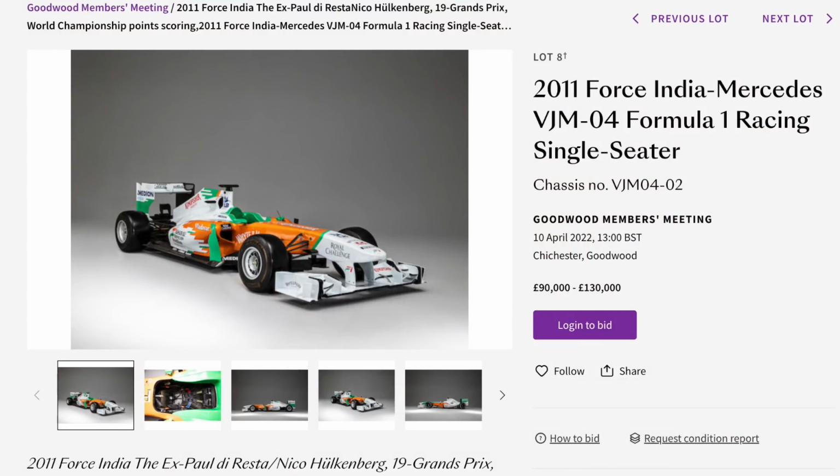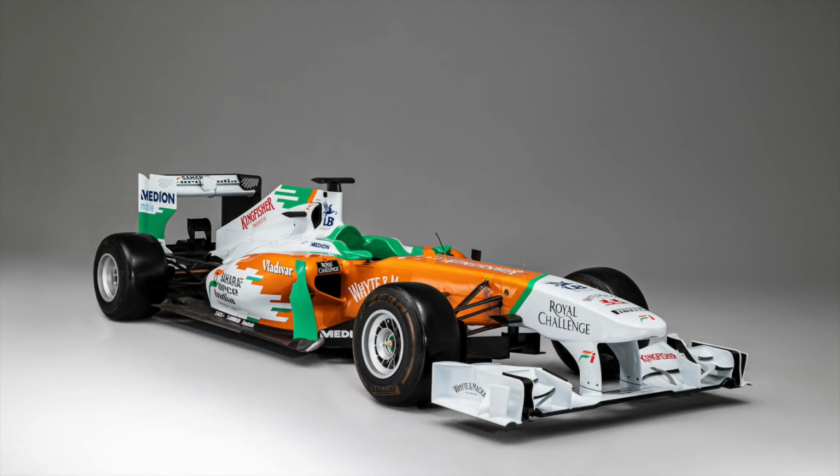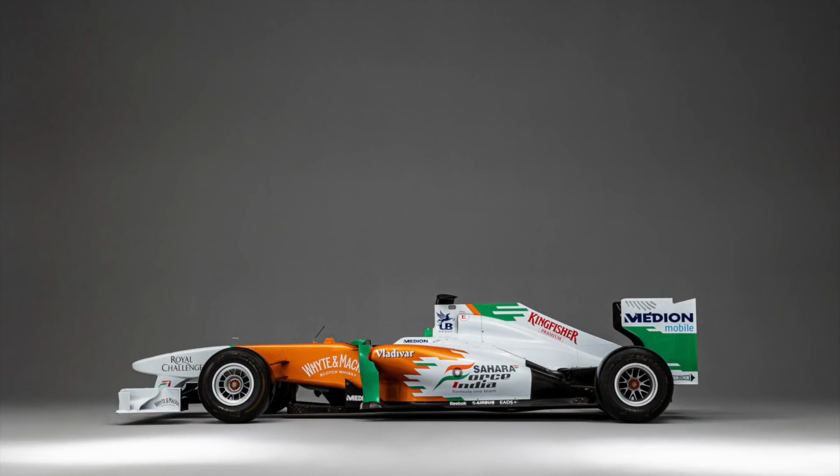So for number 3, let's go a little bit wild with lot number 8, a 2011 Force India Mercedes VJM04 Formula 1 car. Now, this car is offered without a reserve, and it's actually being offered by the Aston Martin Formula 1 team. It competed in 19 Grand Prix, it had 8 top 10 finishes, and was driven by Paul di Resta and Nico Hülkenberg. And it just goes to show the diversity of the cars that go through the Bonhams sale room.